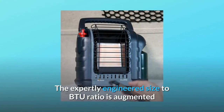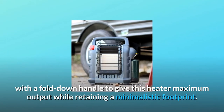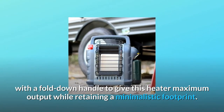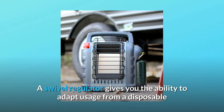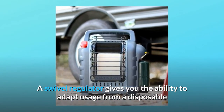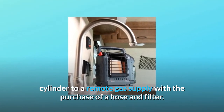Featuring the expertly engineered size to BTU ratio, it is augmented with a fold-down handle to give this heater maximum output while retaining a minimalistic footprint. A swivel regulator gives you the ability to adapt usage from a disposable cylinder to a remote gas supply with the purchase of a hose and filter.